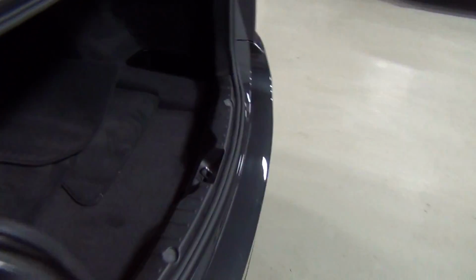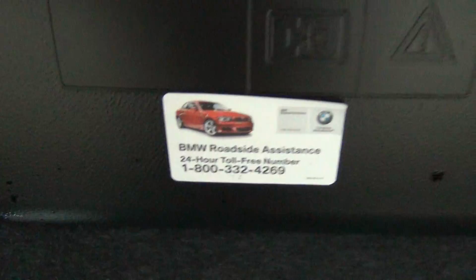Let me open up the trunk for you. There are the floor mats. Everything's very clean. It's your BMW roadside assistance. Hopefully you never use it.